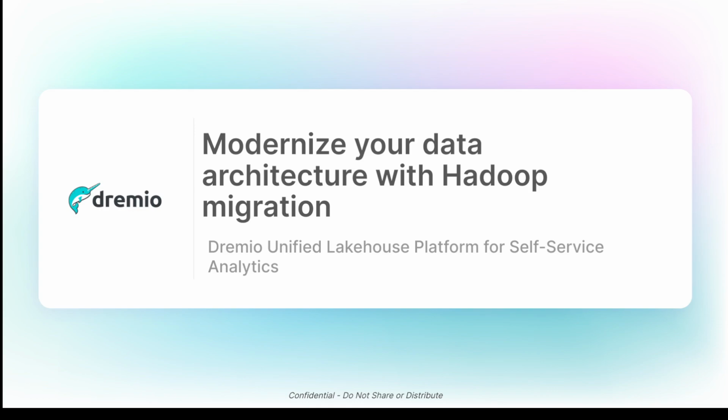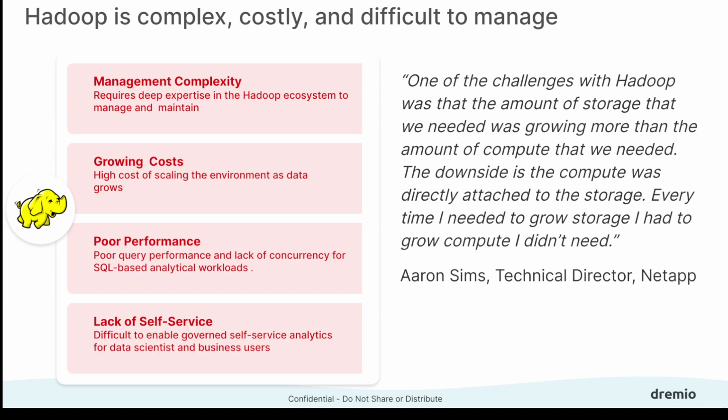And today we're going to be talking about how to modernize your data architecture with Hadoop migration. Now, in order to understand this, first we need to talk about what the problem is. And the problem is that Hadoop is complex, costly, and difficult to manage.